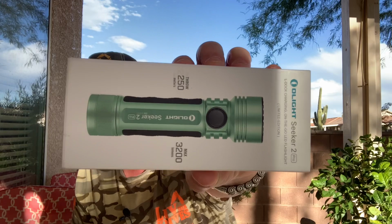This is the S2R, it's a Seeker 2 Pro, you dummy, in mint green. Okay. And this box has been opened. I think I got one that's unopened, but it's 3,200 lumens. And it's got the little lightsaber indicator LEDs that go around. So that I think is way cool.